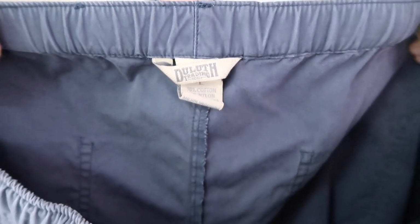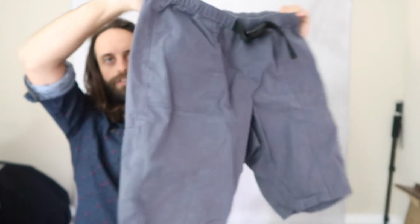Another pair of Duluth cargo shorts. These may be women's. I'll try to look up the style code. Let me check the pockets here. Yeah, those might be women's.